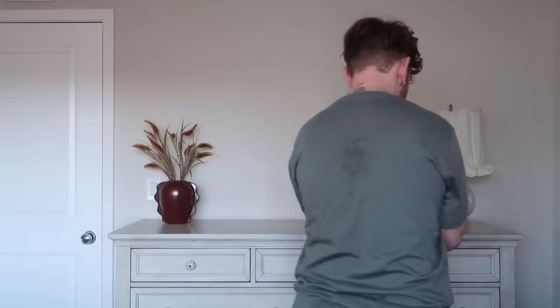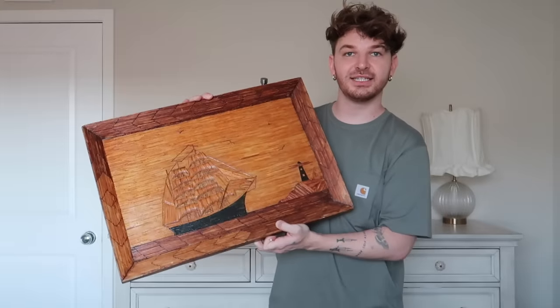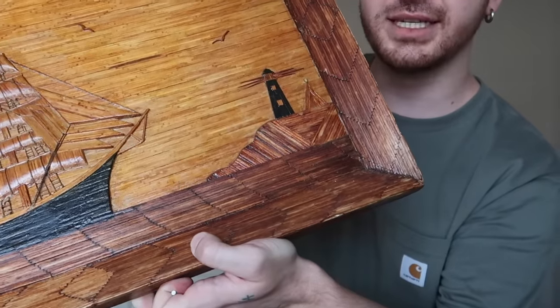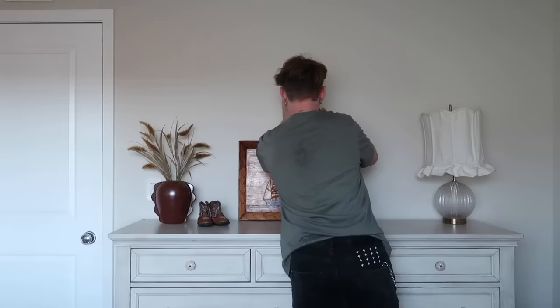They have this little set of boots that I'm going to just put on top of here. I actually found this at an estate sale. It's made from matchsticks, if you could see. The entire piece is made from matchsticks.